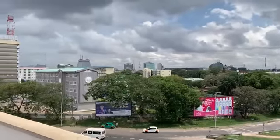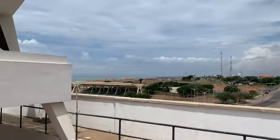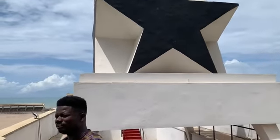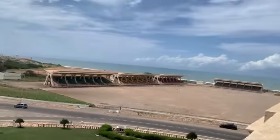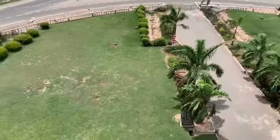Ghana's Independence Arch was built by the first president of Ghana, Osagyefo Dr. Kwame Nkrumah, in 1961 for Queen Elizabeth II's visit to Accra. The arch represents Ghana's struggle for independence from Imperial British rule. It also honors the fallen soldiers who died fighting for Ghana's freedom.